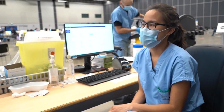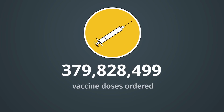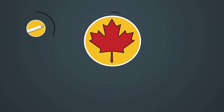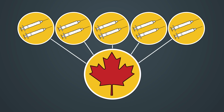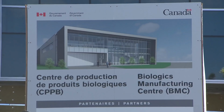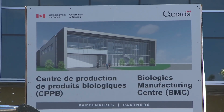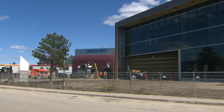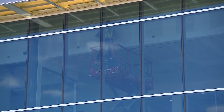Canada has ordered more than 381 million vaccine doses. That's enough for every Canadian to be fully vaccinated 5 times. This facility in Montreal could be producing the Novavax vaccine by the end of the year, reducing some of the international hurdles Canada has faced. But Novavax still hasn't received approval from Health Canada.